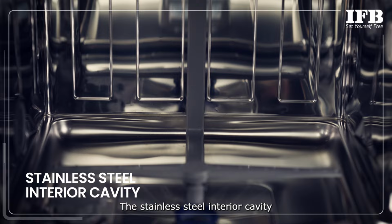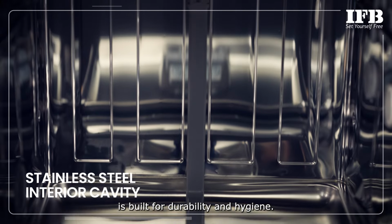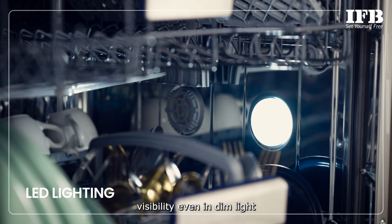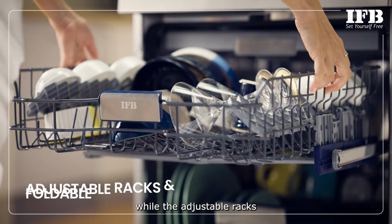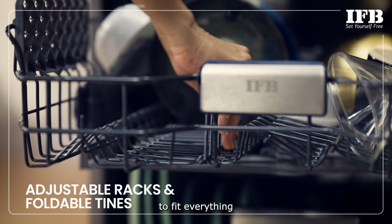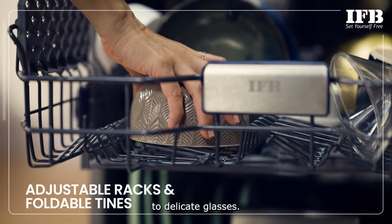The stainless steel interior cavity is built for durability and hygiene. The LED lighting ensures visibility even in dim light, while the adjustable racks and foldable tines give you the flexibility to fit everything from large kadhai to delicate glasses.